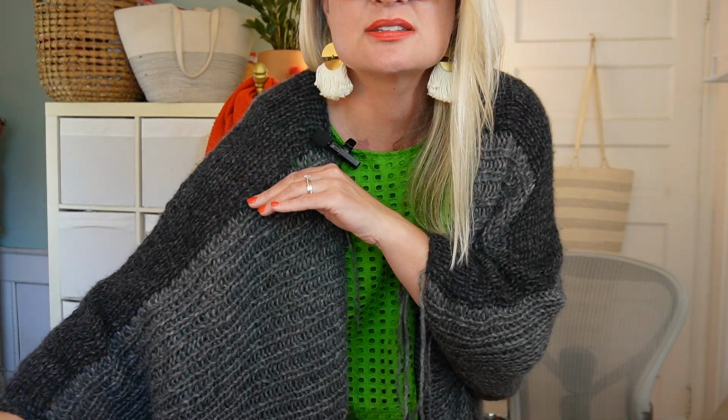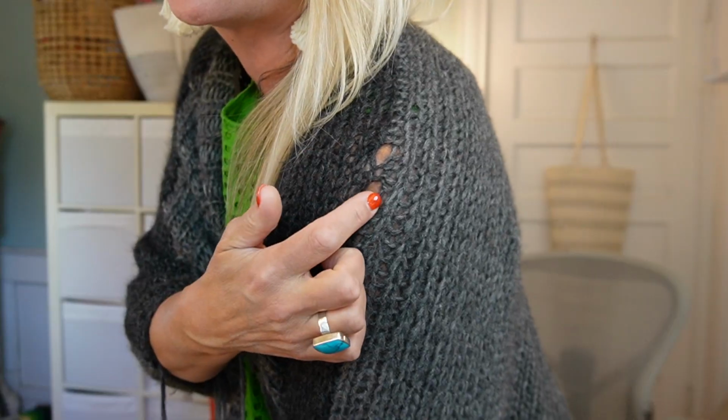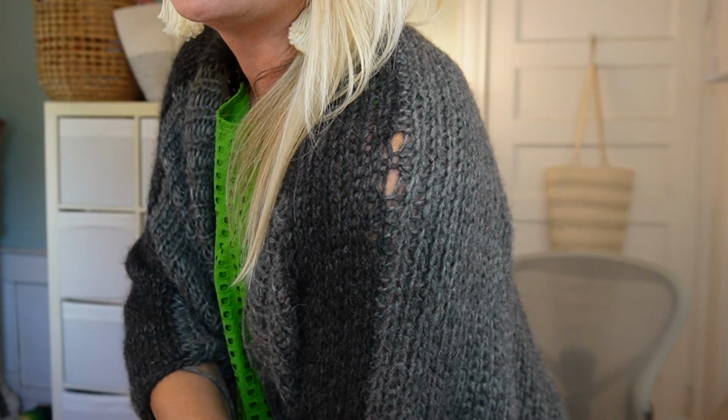Intarsia, if you don't know, you're knitting along right here, and this is rib, and then this darker piece is stockinette stitch. And so you knit up to this stripe section, you twist the yarns, and then you keep going. So obviously right here, what happened is that I didn't twist the yarn, and so it created that hole. So intarsia's a little tricky. And it's okay.